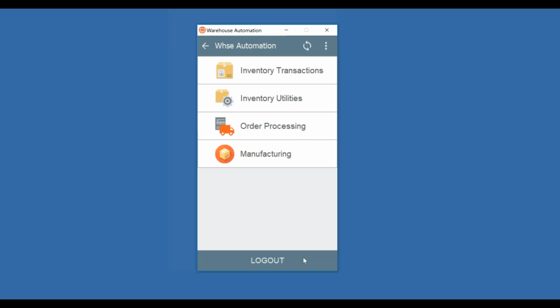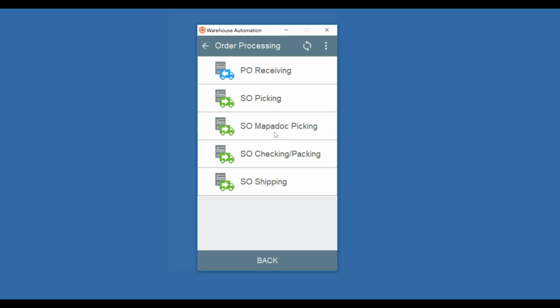So getting back into this main menu, you can see we have inventory, transactions, utilities, order processing, and manufacturing. For the purposes of today, I'm going to tap on order processing. And this can be customized per user when you log in, so you only see what you're dealing with here. I have quite a few transactions set up here as far as the actual picking and shipping side of things. You can stage orders with our software without generating the invoice. You can also then check orders that have already been staged or just do a one-step shipping. This one is obviously tied into the MAPADOC solution. So people utilizing that solution wouldn't ordinarily see some of the other transactions here. I'm going to launch that transaction.